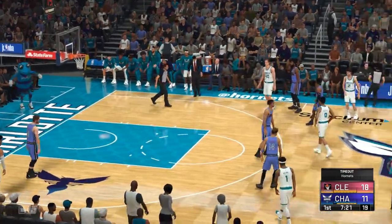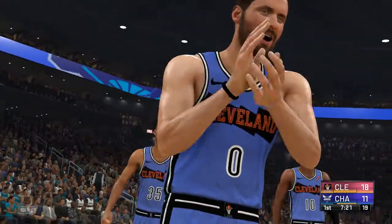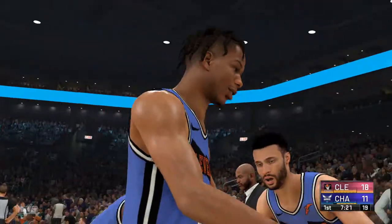They're first trying to find some answers offensively. Some bad shot selection as well as some bad luck. I mean, that's not going to help you score points.